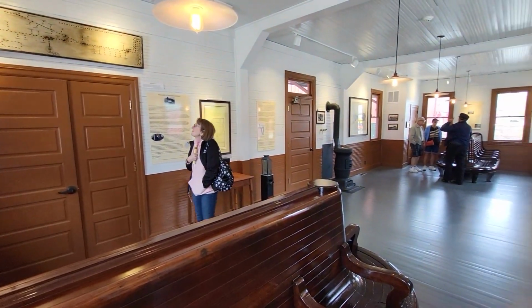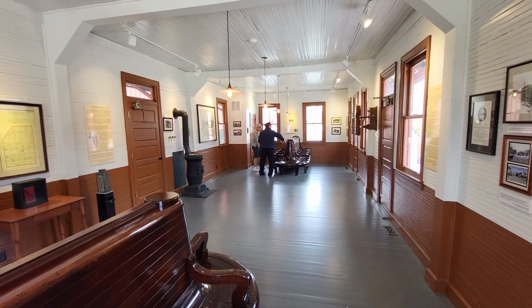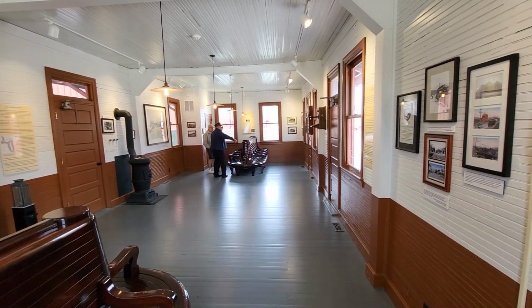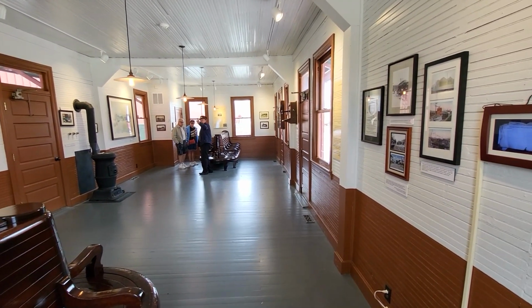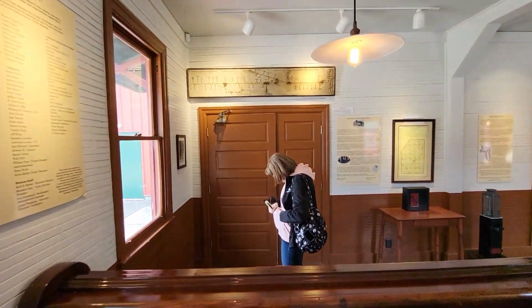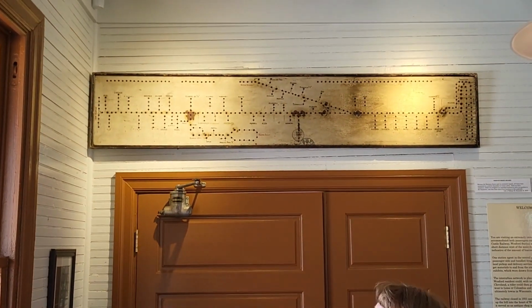This is the Wexford freight station. This all used to be part of a freight line. There's the board that they kept track of where the trolleys were.